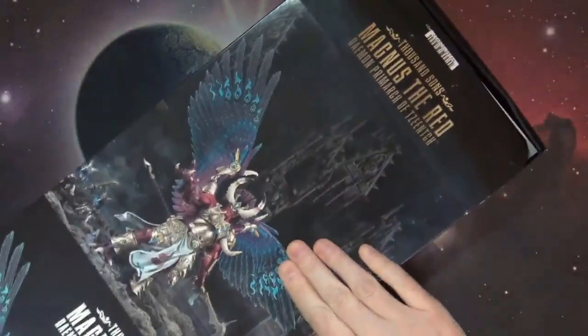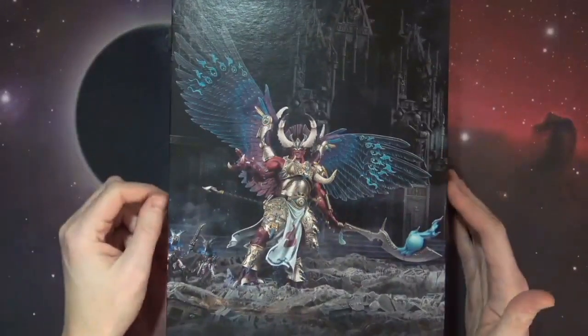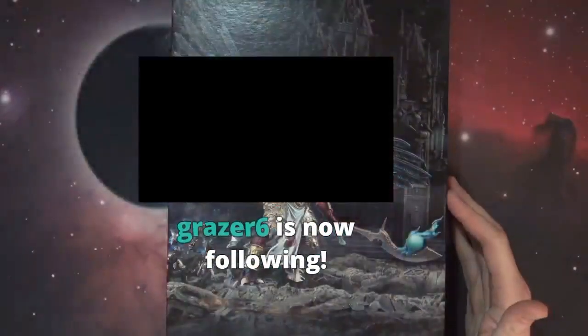Ah, there he is. So if you do it right, you get this sweet, dope collector's box, which you can put on the shelf and throw this retail piece of crap away.